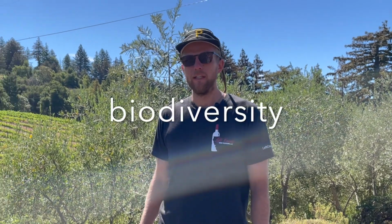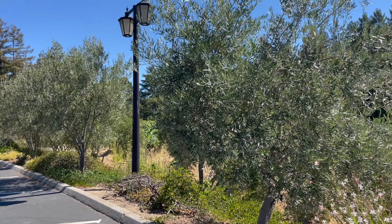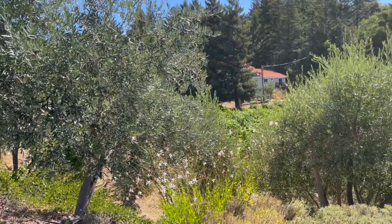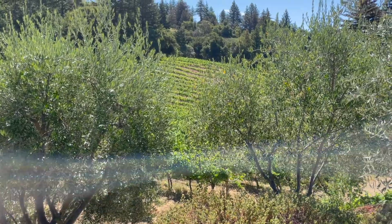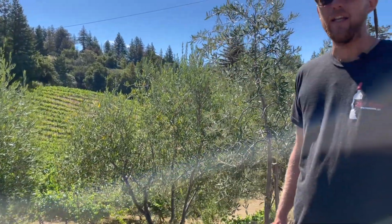We really want to minimize our monocrop. So yes, we do farm grapes, but we also plant other species on our property. So these are olive trees, which give us a natural olive crop, as well as contribute to biodiversity of our site. So all of our empty zones where we're not farming grapes, we're very conscious to put in other species to try and encourage diversity on the site.